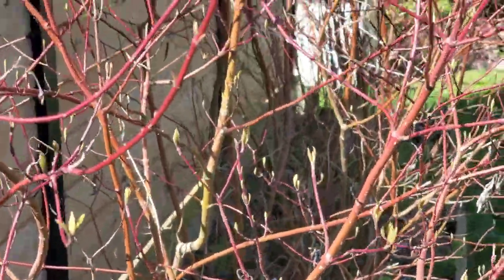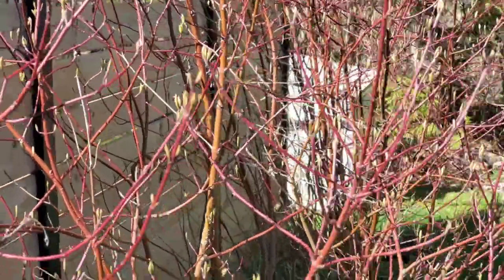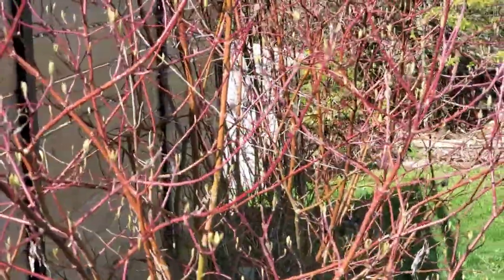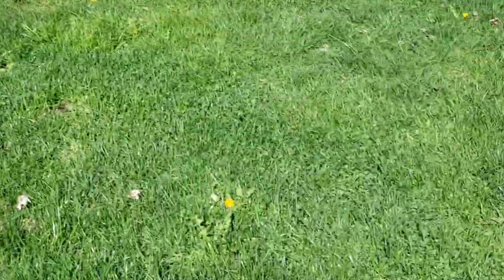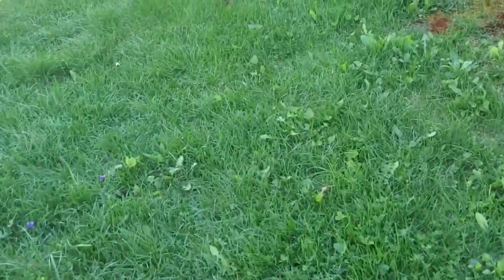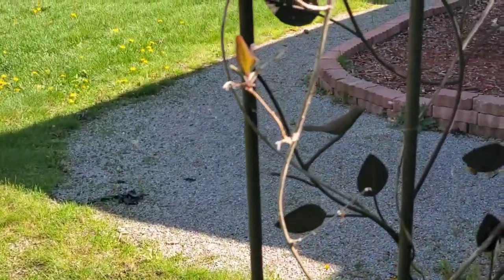Now you can see all the buds. The leaves are all starting to come out now on these dogwoods. Grass needs cutting, guys, already. Got a bumblebee flying around, that's good to see.